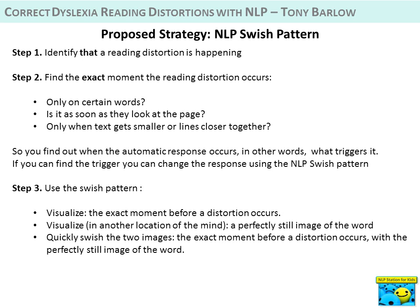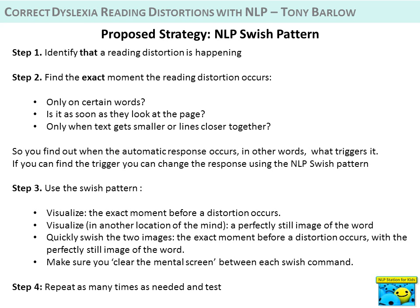There are various other things that you could do, but as I said, it's a short version. And one thing that I need to mention, and it's very important, if you're not familiar with swish pattern, you have to make sure that you clear the mental screen between each swish command. Otherwise, you will reinforce the problem rather than changing it. And step four, repeat as many times as needed until you achieve some results, and keep testing, of course, until there is positive change. Okay, this is the end of Tony Barlow.